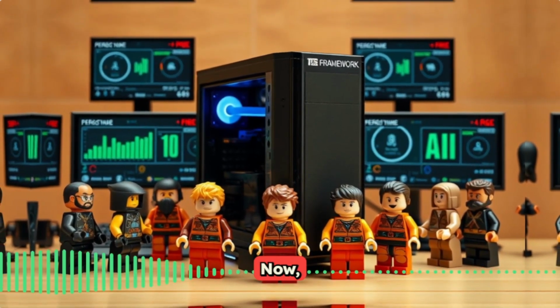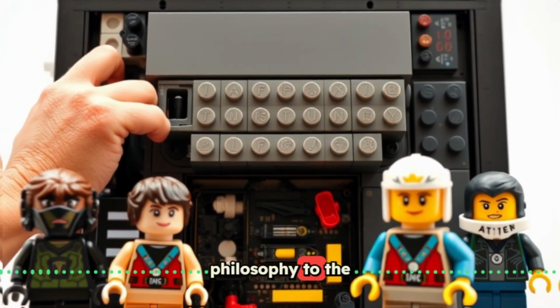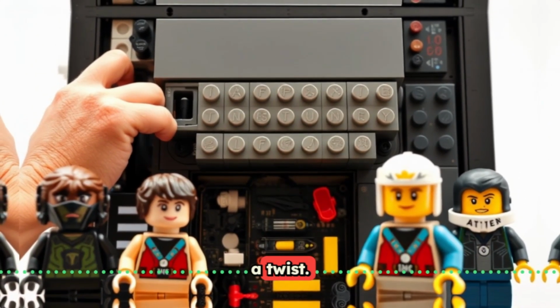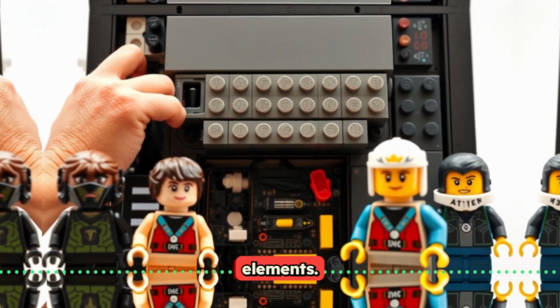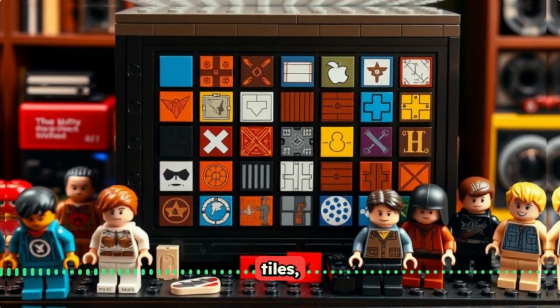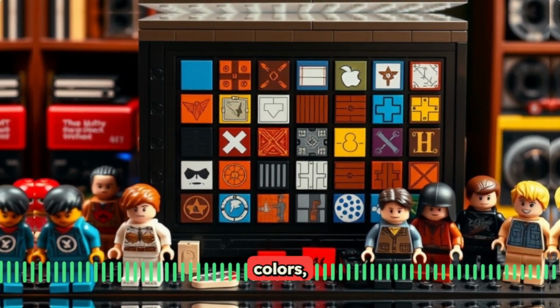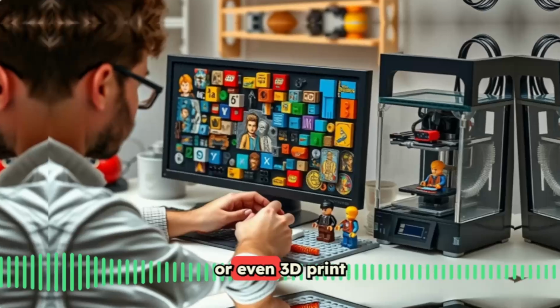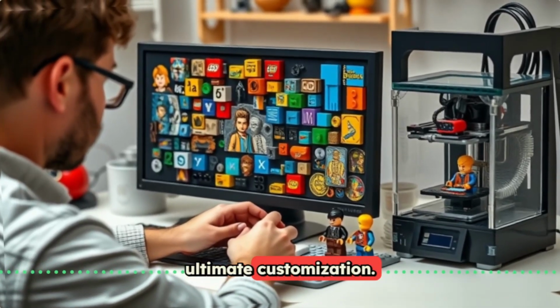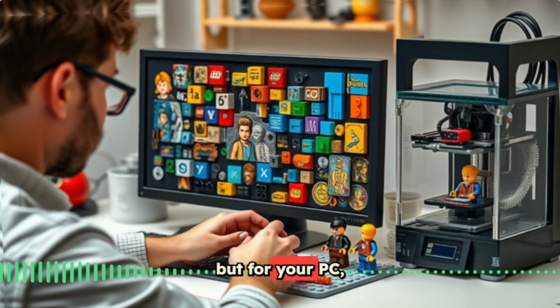Now, Framework is all about modularity. They've brought that philosophy to the desktop, but with a bit of a twist. Let's start with the customizable elements. The front panel is a standout feature. It's designed with 21 interchangeable tiles, allowing you to personalize the look of your PC. You can choose different colors, patterns, or even 3D print your own tiles for ultimate customization. It's like those magnetic refrigerator poetry kits, but for your PC.